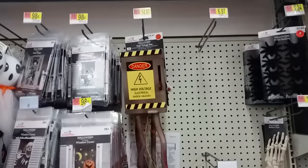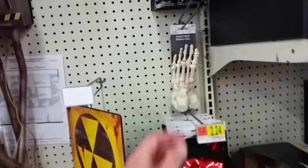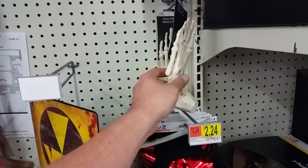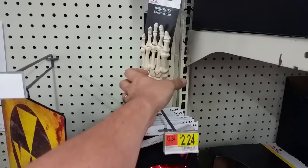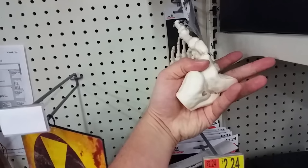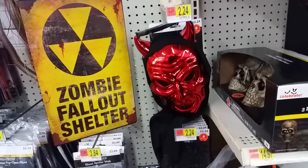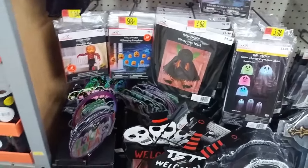Yeah! That's the stuff. Is that a foot? Yep, skeleton foot. I don't know. Okay, I get it. Sheesh. Crying out loud. It's just a foot. Like, why though? Okay. The game is afoot. Wrong way, witch.